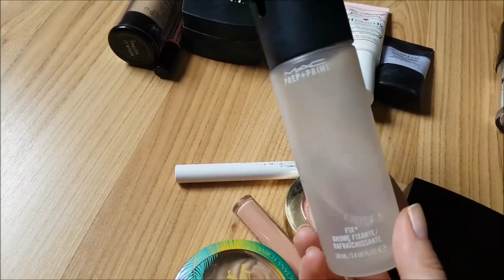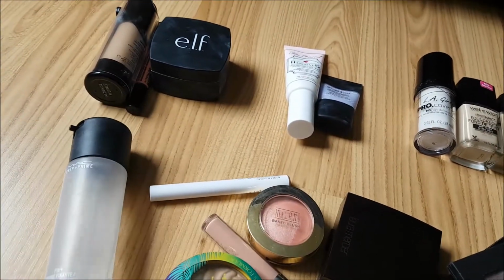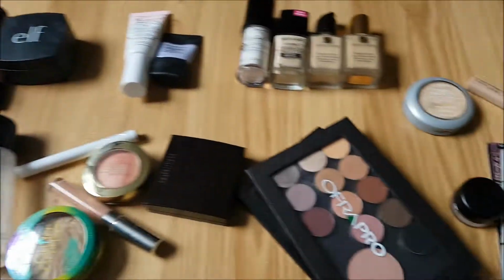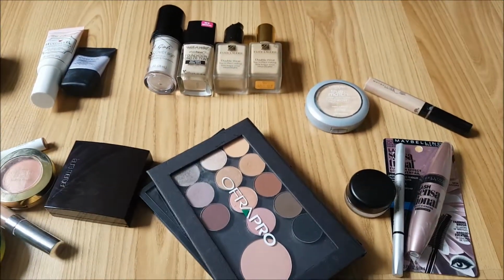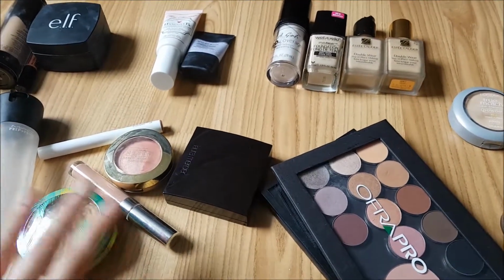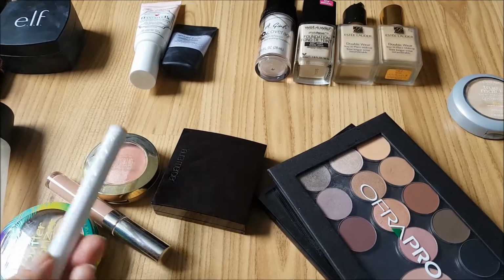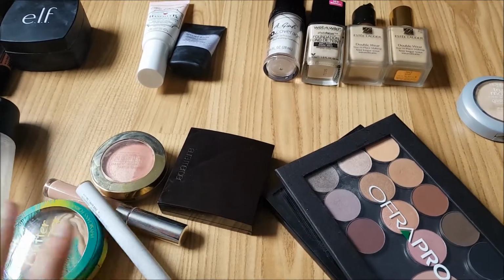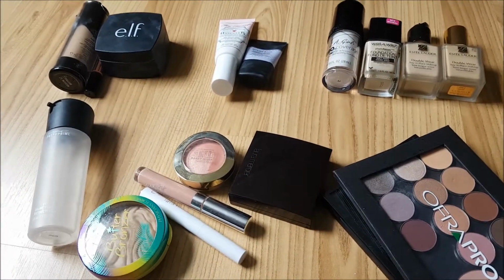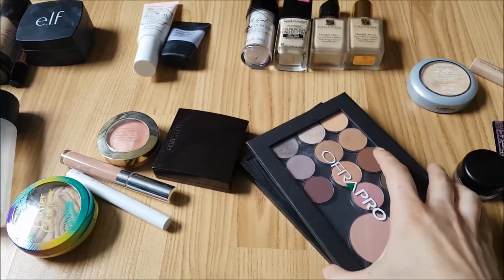And then, of course, to finish everything off, I have MAC Fix Plus because that is just an essential for beautiful, glowy makeup, in my opinion. So this is what I'm bringing. Like I said, we've already done a trial, so I don't feel like I need to bring too many products. Like, I brought 1,000,001 lipsticks the first time, and this is the one that we ended up going with. I'm just trying to not carry around too much. And since I know her as well, it's making things a little bit easier.